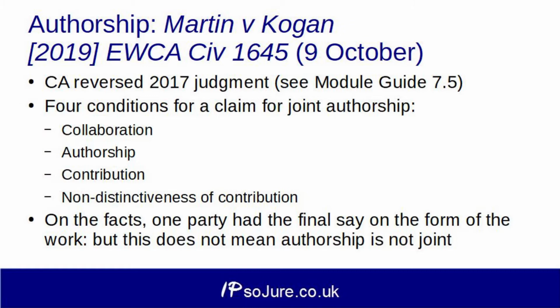You have 2 people producing things that go together, 2 entries in an encyclopedia, perhaps. But if you can't distinguish one person's contribution from that of others, then you have prospectively a claim for joint authorship, provided the other elements are there as well. On the facts of the case, one party did have the final say on the form of the work, but that's not conclusive. It doesn't mean of itself that authorship is not joint.